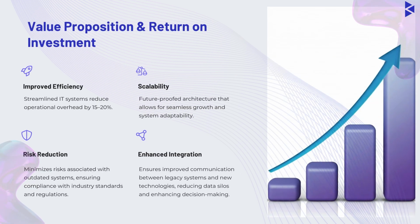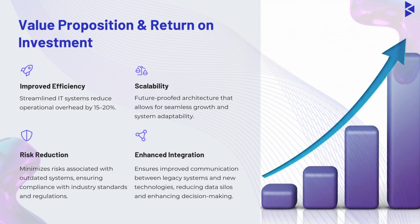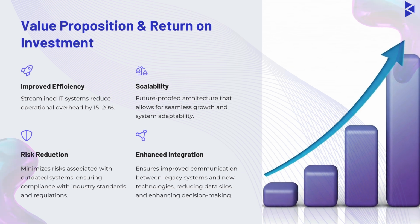Let's explore the value proposition and potential return on investment of KRTI's Enterprise Architecture Roadmap service. First, you'll see improved efficiency. Our streamlined IT systems can reduce operational overhead by 15 to 20%. Next, we offer scalability. Our future-proof architecture allows for seamless growth and adaptability of your systems.